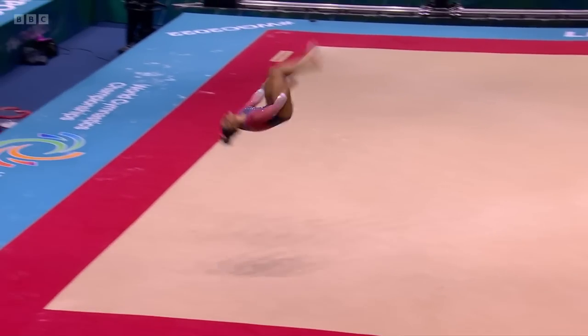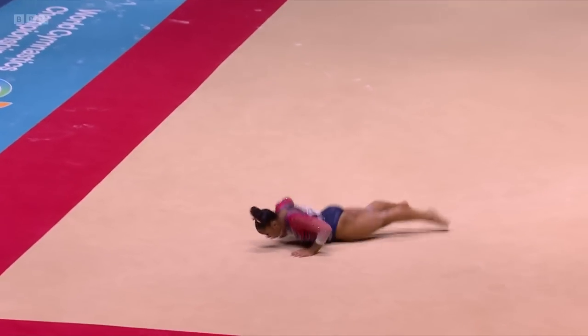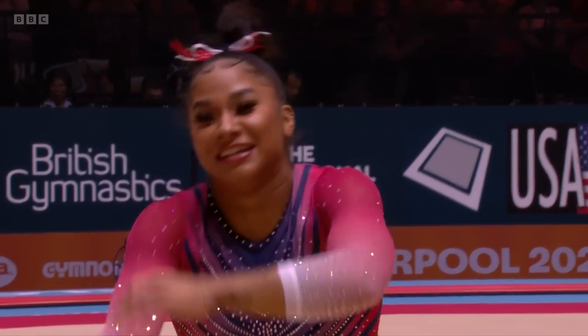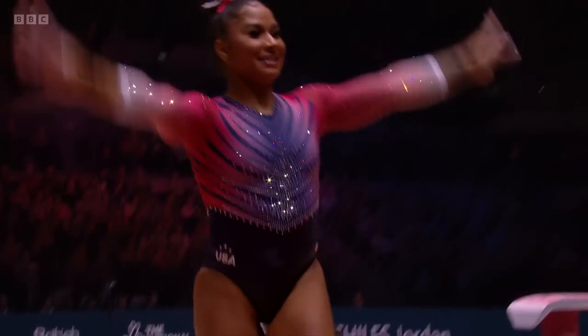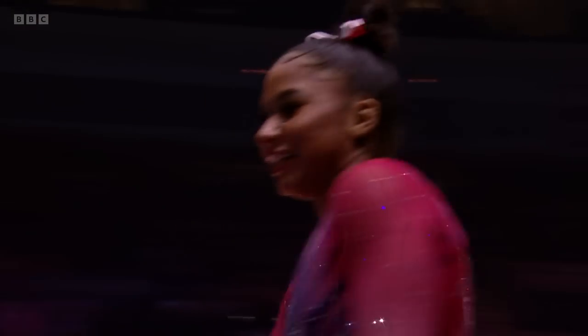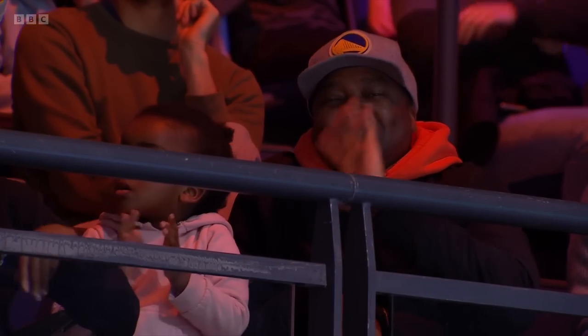Straight front walk out, up into the double tuck. You have to do forward and backward tumbles. Oh, dramatic to the end. No real errors. She's laid down a strong challenge. Well, what a bid for a medal there from the 21-year-old.